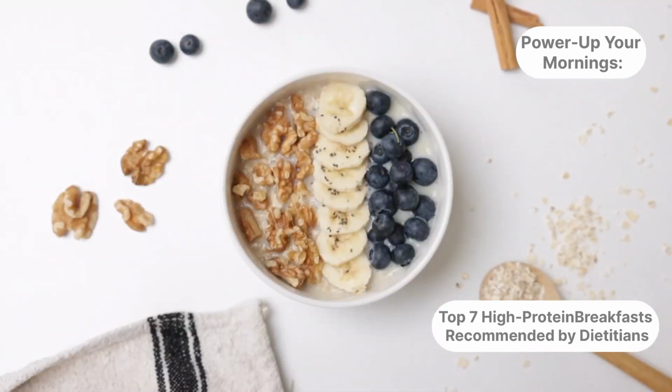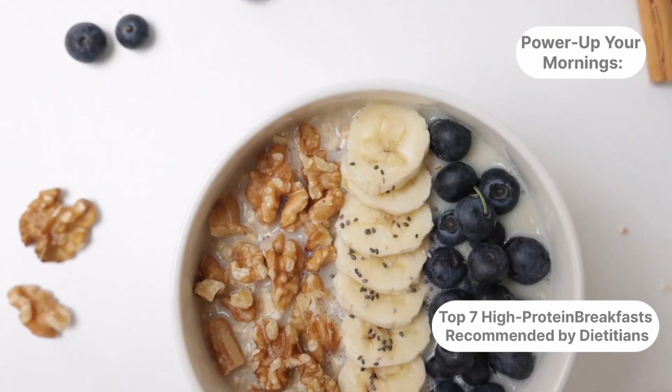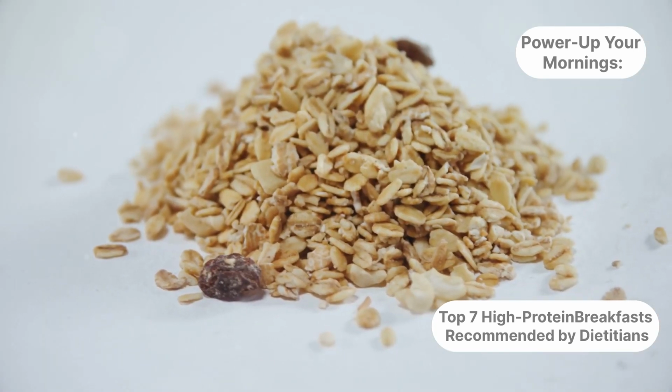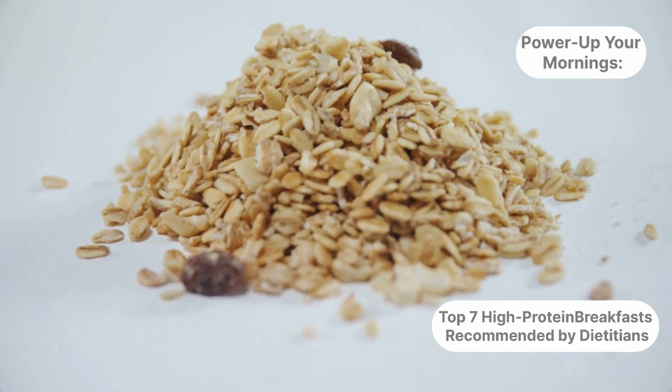Oatmeal. It's not just for horses, you know. This humble grain is actually a great source of fiber and protein, especially if you choose steel-cut or rolled oats over those instant packets full of sugar.